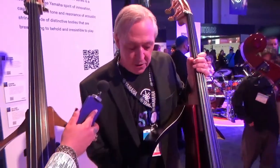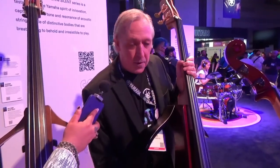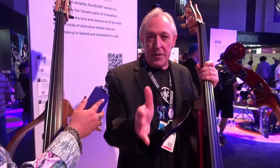What we were able to do was sample 3 different studio microphones with an acoustic bass, and we took the modeling from those and put it inside this instrument. So while you're playing this instrument, you can switch from one microphone to another one. The first one is a vintage dynamic. The second one is a tube microphone.